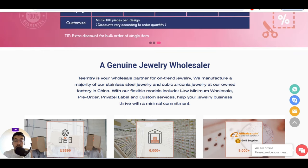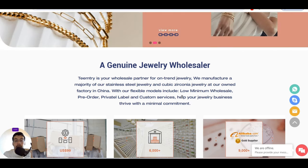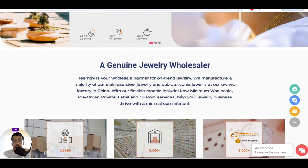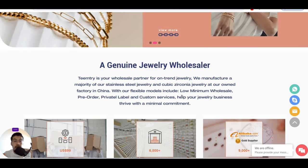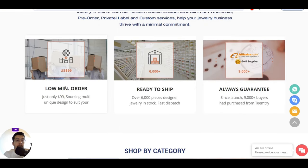With our flexible models include low minimum wholesale pre-order, private label, and custom service, help your jewelry business thrive with a minimal commitment. So you already found out that they offer a low minimum wholesale price. You can pre-order, they offer private label, and you can customize your product, which is great. So if you are for wholesale and you need that, this is the perfect supplier for you.